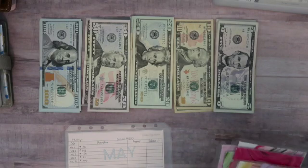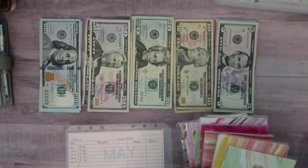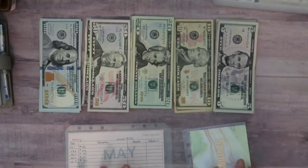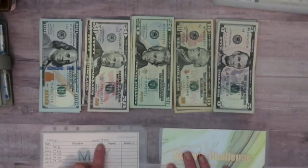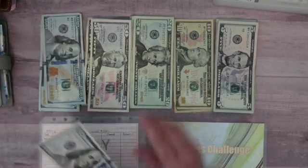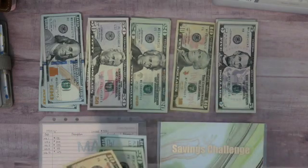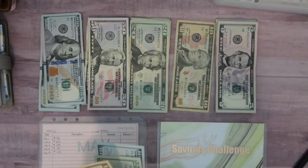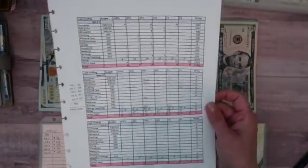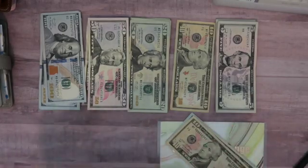Let me find that envelope. I tried to keep them the same color that they were when I relaminated and relabeled them because I've gotten used to their colors, but you never know. So for May, the total month is $500. Week 1 is $130. What I'm looking at is my cheat sheet, which looks like that, and how I break down the money. I did review this in my setup video. So 130 is going in for week 1.